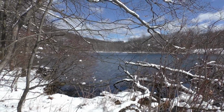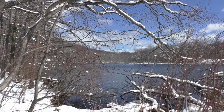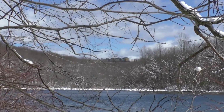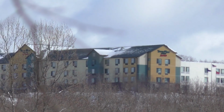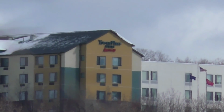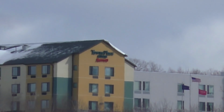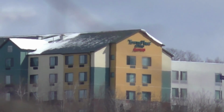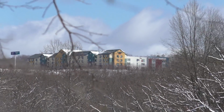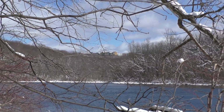Okay, we are nearing the back portion of the lake now. We're about 3/4 of the way there. And I want to point out, you can see one of the hotels up there. That's up near, I believe up near Cinemark, that is. What's the name of that? I can't read it. Marriott, I think. So if you stay in one of those rooms, you'll have a good view of the lake.